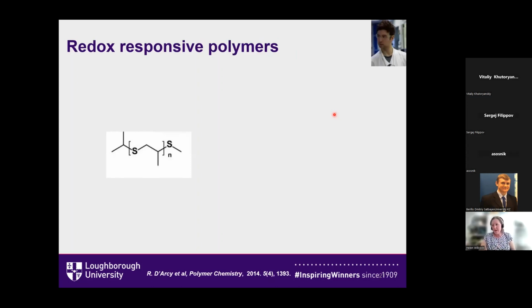And just switching tack a little bit for the next couple of minutes, I'm starting to think about some different responsive systems. And this was a collaboration that came as a result of a RAPS conference here in Loughborough. And this is with Richard Darcy, who's now based in the US. Richard has worked quite a long time on these redox responsive polymers, so these kind of polysulfide materials.